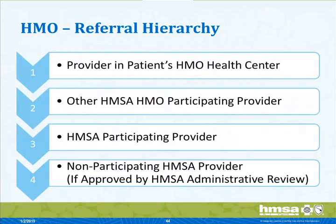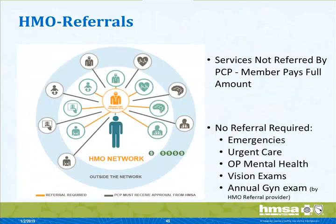If it is medically necessary to refer to a non-participating provider, the request must be sent to HMSA for administrative review. If services are rendered without a referral, claims will be denied, and members will be responsible for paying the service. The following are exceptions and do not require referrals: emergencies, urgent care, mental health, and vision exams.